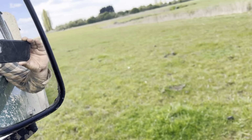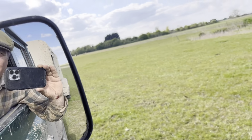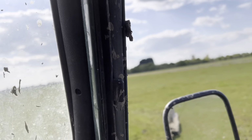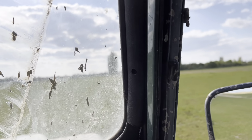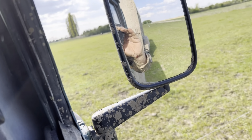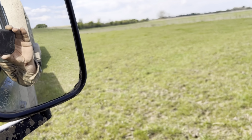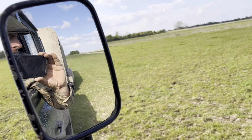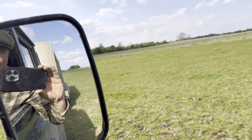I can see where the fence is. A bit here that we grazed really, really heavily. That's how that cow's inside. Whoever was last in here never put the fence back up. So that might have been me.